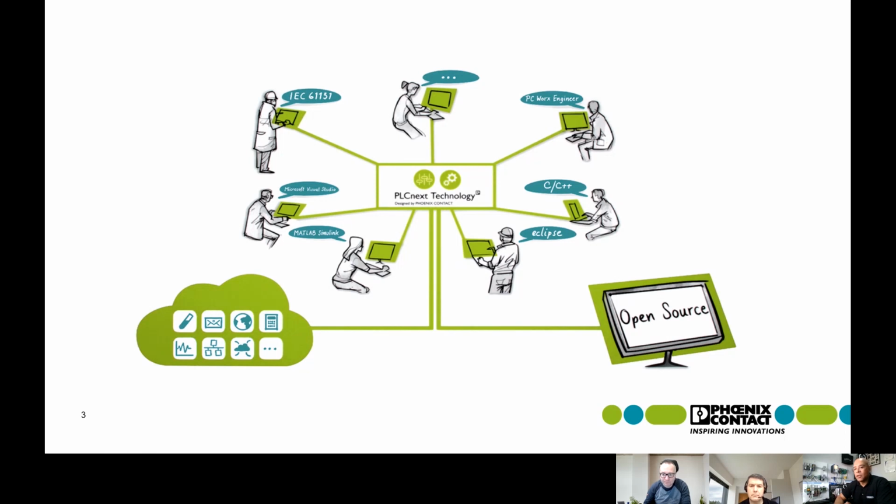So also the PLC Next, as I've just shown, is not just a PLC with its own software package. It's an actual ecosystem, because as well as the hardware and the software, the PLC Next Engineer, you then have other things associated with it, like the PLC Next community, which we're going to go into. But as you can see, it's an ecosystem because any programming platform can join in.